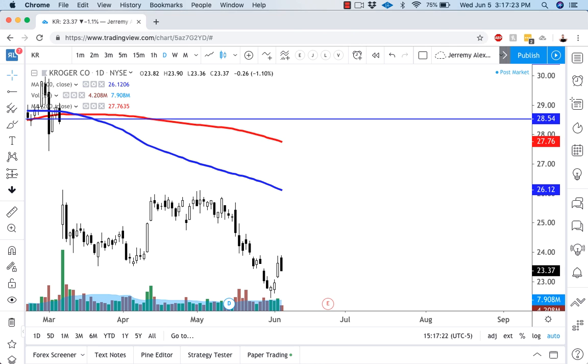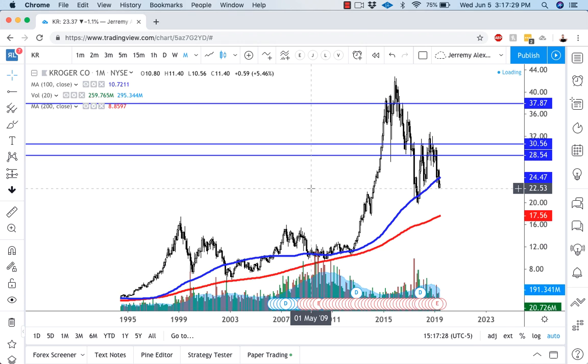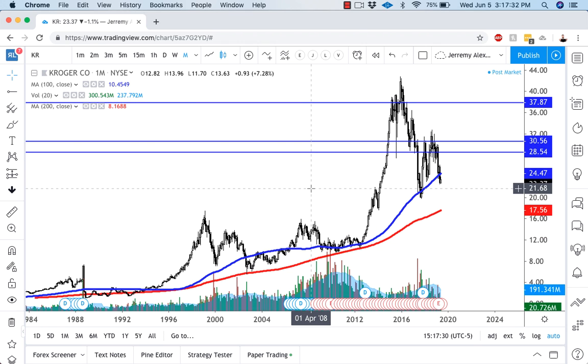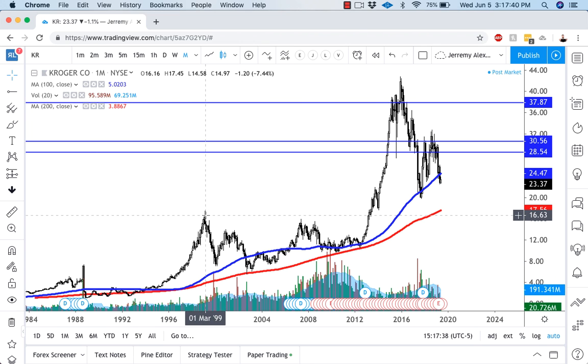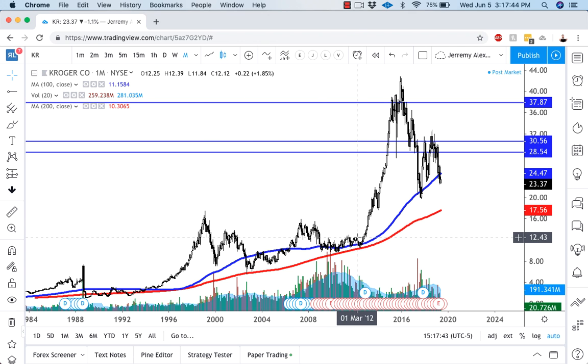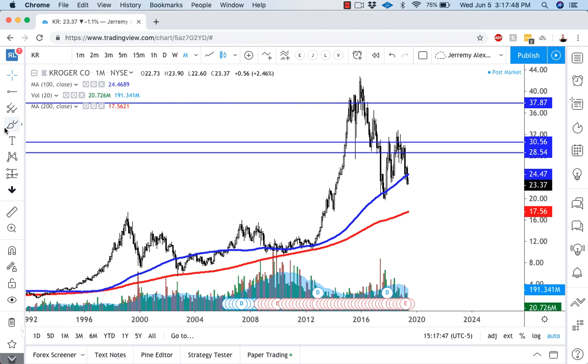Kroger, the biggest grocer in the country. Here's the monthly chart. The reason I'm zooming out to a monthly chart is just so we can see the trend. It's bullish and you have massive pullbacks. That's pretty much what happened. Back in 1988, Kroger almost went bankrupt apparently. Trade higher, big pullback. So really from 1999 all the way to like 2012, it just chopped sideways. And we could be experiencing a bigger version of that.